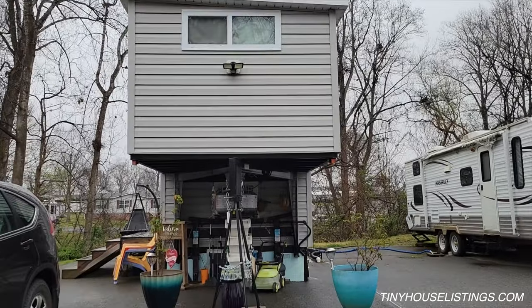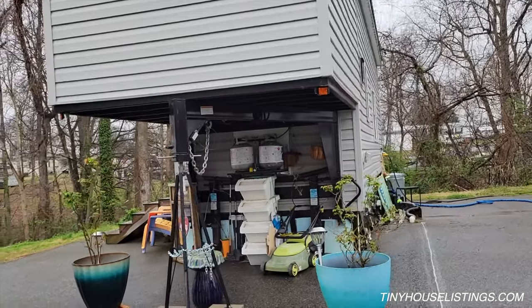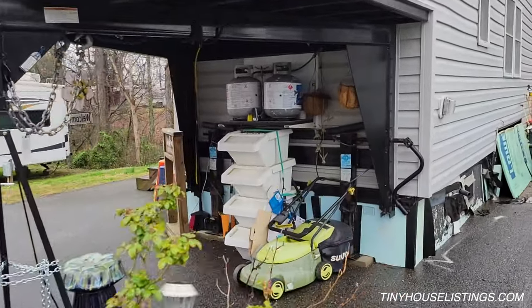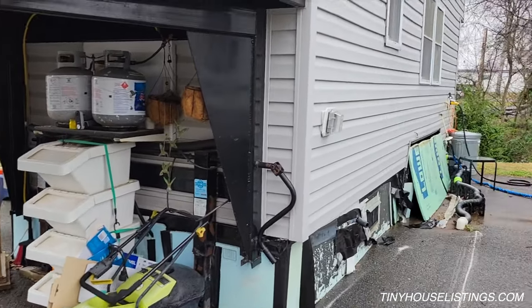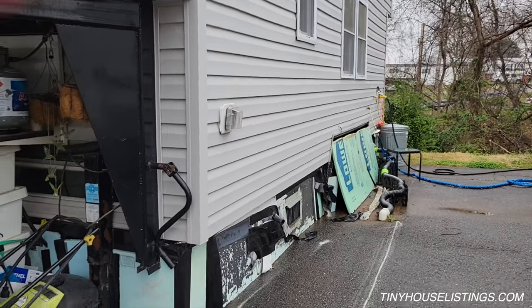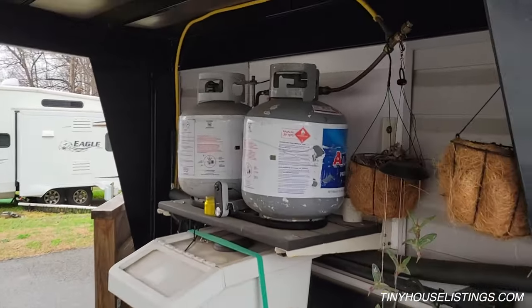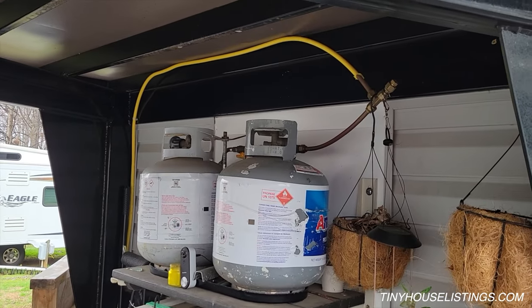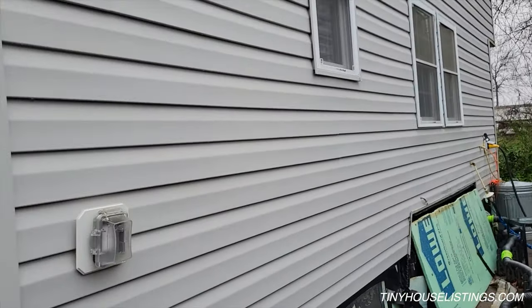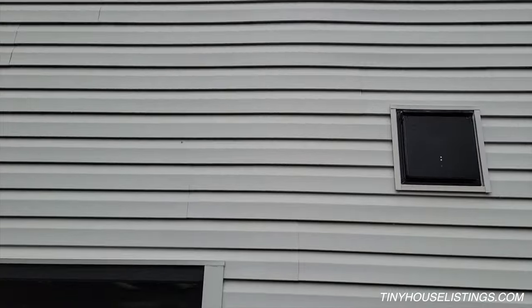This is a walk around through the outside of the tiny house. It's built on a gooseneck trailer, as you can see here. It's 24 foot in length from the bottom across. Here are the propane tanks that are used to heat the hot water tank, an instant hot water propane heater.